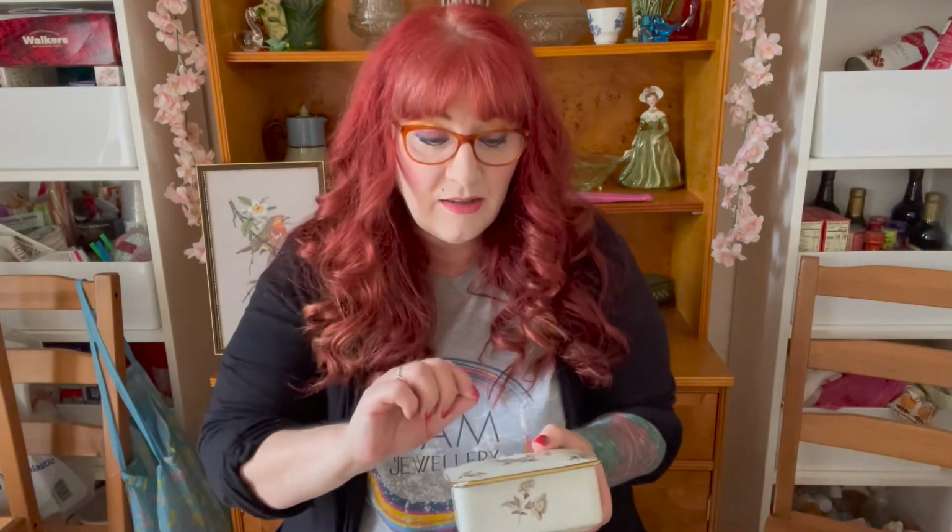This is a little, so you can see it still has a price tag sticker on it. That is well and truly stuck on there. I'm going to have to lightly wet it and be very careful not to scratch the transferware. And it's a trinket box. And it's this really light pink, almost autumny colors, there's a side, which I love. And it's made in Germany.